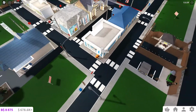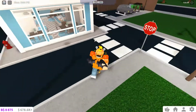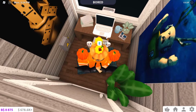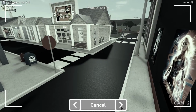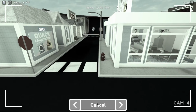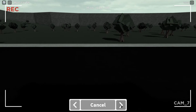So yeah, I think that's a really cool thing. Also, off camera, I added little security cameras so I can spy on people. I'm just kidding, I'm just going to look at the town. This is in the security booth. I can go in here and view security cameras. We got one here that I already had. I added one here by the main road, and one here, and one here that I just showed you, and one back here, and one there.